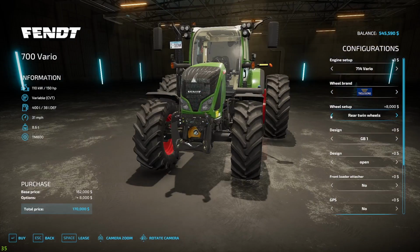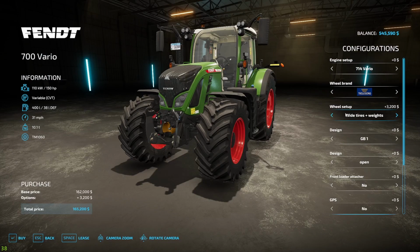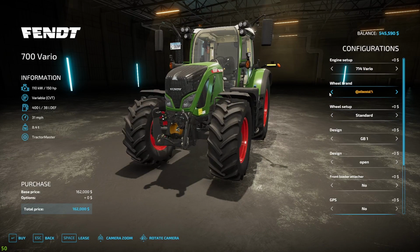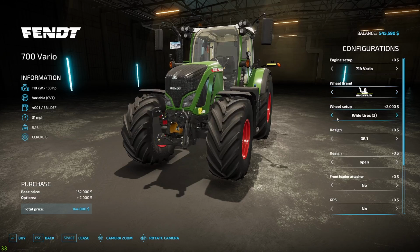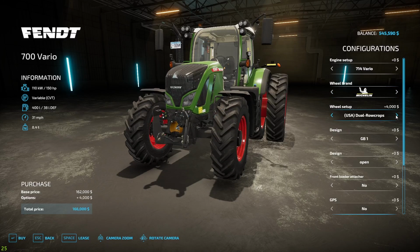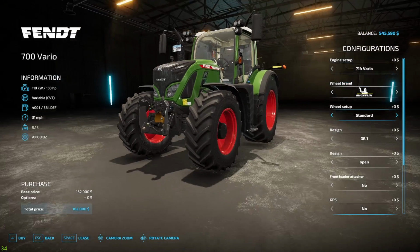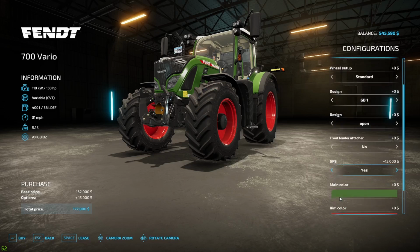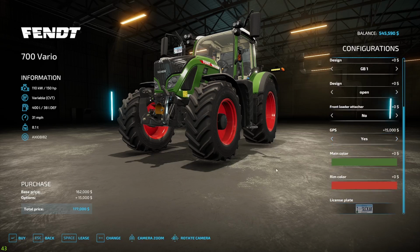We're gonna get some wider tires on this thing, so if we're running a manure spreader or a slurry spreader, we're gonna get plenty of traction. Oh, here it is. Here's the Michelins we want. So let's run standard there. We'll get GPS, yes. Leave all the colors.